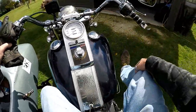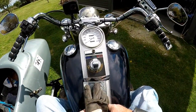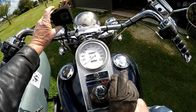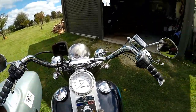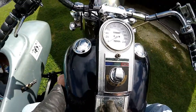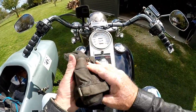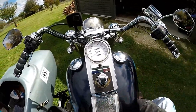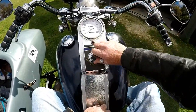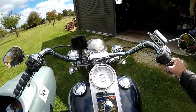So here we are on the old girl, and we better warm it up. I'll be very honoured and proud and pleased to ride this bike. Bit of choke, some ignition, and let's take it for a ride, Uncle Tim. Happy Easter.